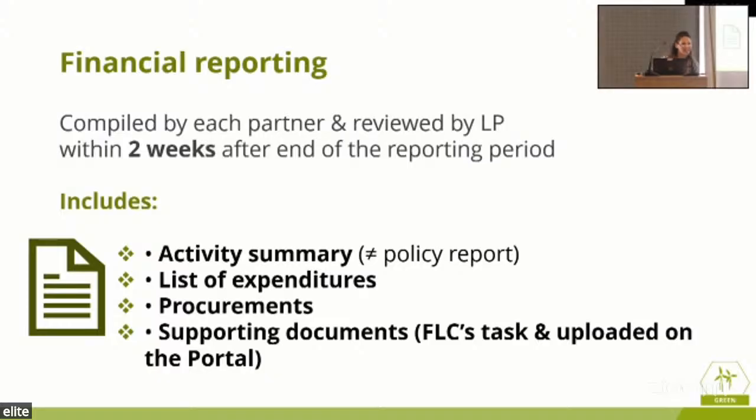What do you think? Yeah, I don't think you can overrule the FLC. Never overrule. Obviously not the supporting documentation. Exactly. That's why I'm saying not the supporting documentation. The supporting documentation is the FLC's task. We cannot see the supporting documents. No, you're not going to overrule the FLC. It's just that if you see something described that doesn't really match, yeah.